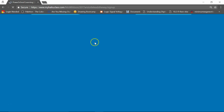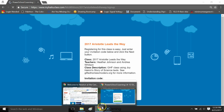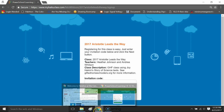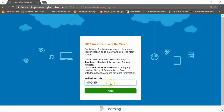And then it takes you to a page on Haiku that will ask you for our class code. Oh, I forgot to say, I started using them when they were MyHaiku class, and we're sort of grandfathered into the MyHaiku side, but this will sometimes show up as PowerSchool Learning because they were bought by PowerSchool Learning after I started using them. Okay, so at the end of this is our code. So you just copy and paste that into the invitation code.